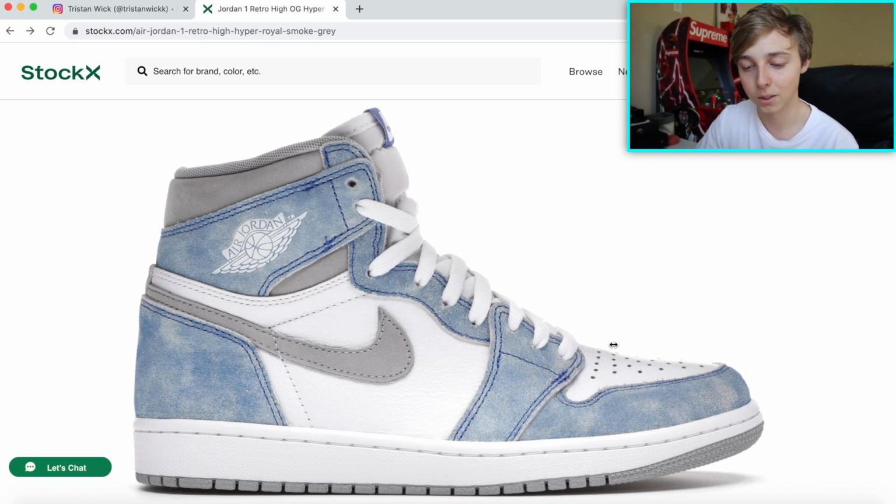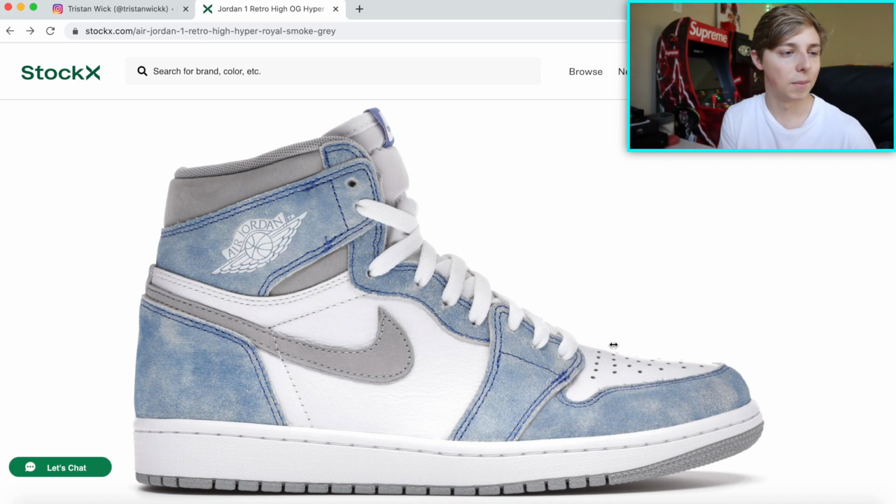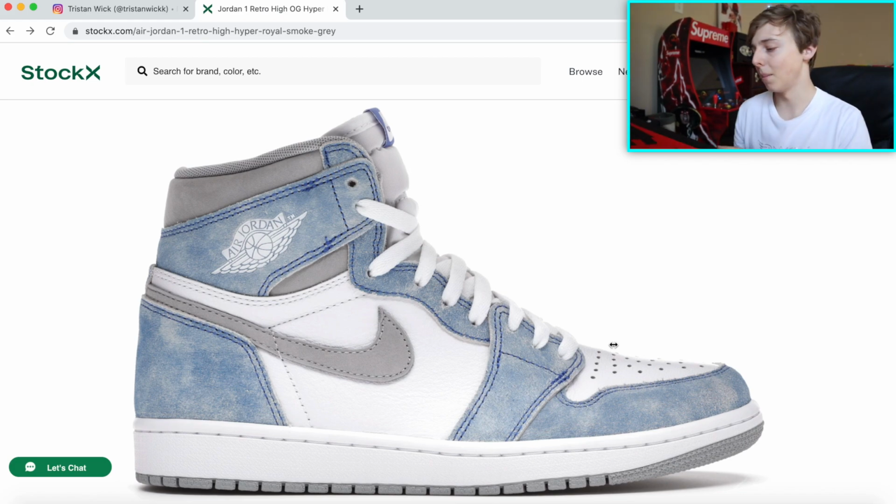And that's why I think about these ones. I still think it's a $450, $500 plus shoe. I think it's just like the Turbo Greens. I think people like them just as much. I've seen them in hand, man. Here's my in-hand pair, my 10.5.